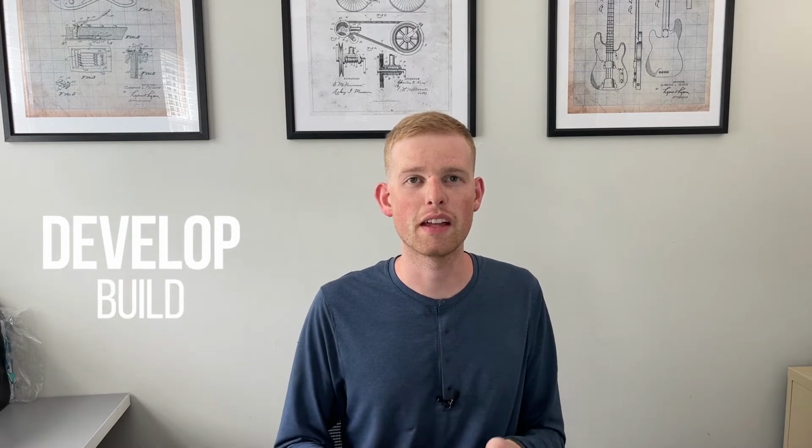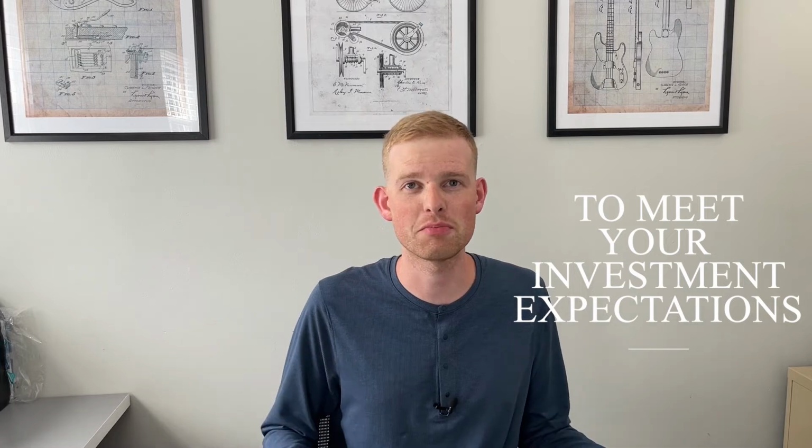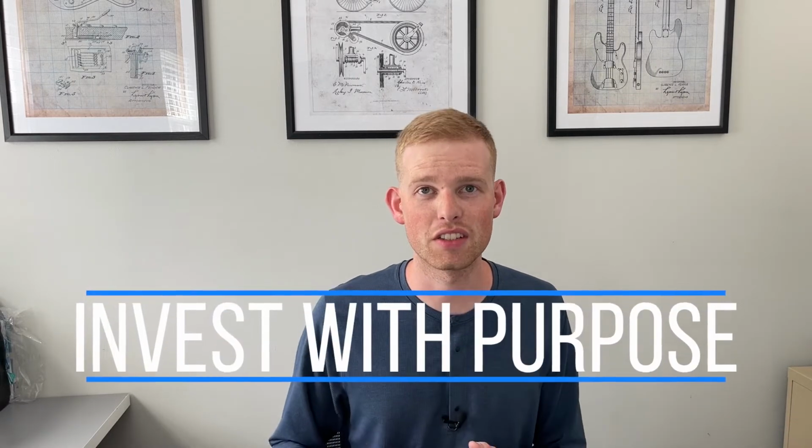Last, it allows you to develop and build a portfolio that meets your specific expectations and wants out of an investment. Investors who say that they will literally buy anything as long as it has a 7%, 8% return will never buy anything. And if they do, it probably won't meet their expectations anyways. Do not be that investor.